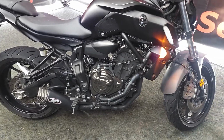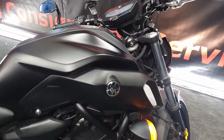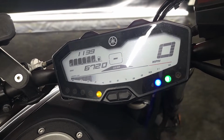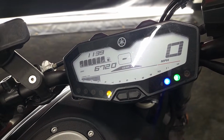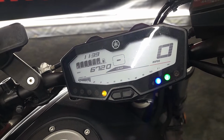One of the standout features of the MT-07 is its lightweight and agile chassis. With a compact frame and a relatively low seat height, it offers excellent maneuverability in city traffic and provides a confidence-inspiring riding experience. The suspension, with a telescopic fork up front and a link monoshock at the rear, strikes a good balance between comfort and sportiness.